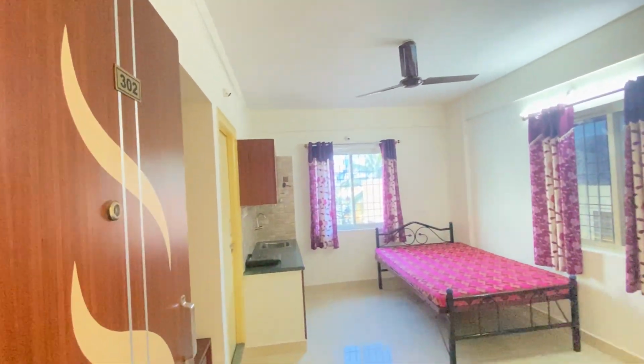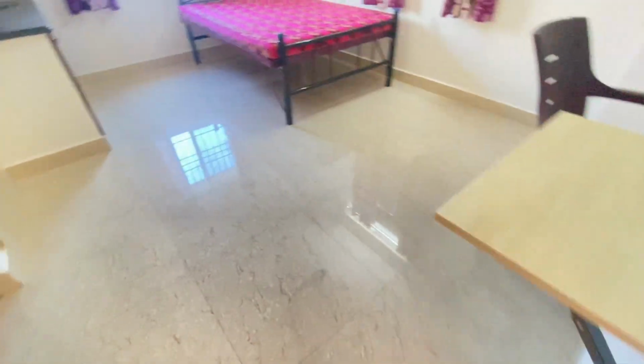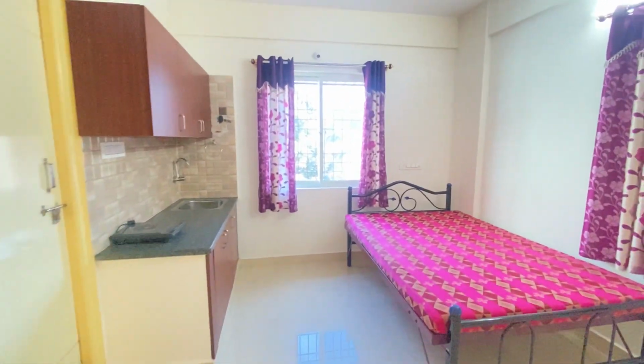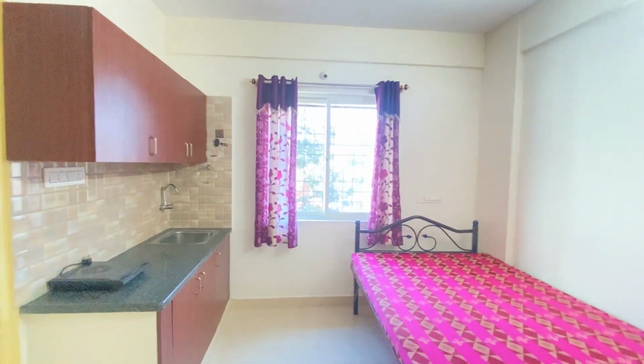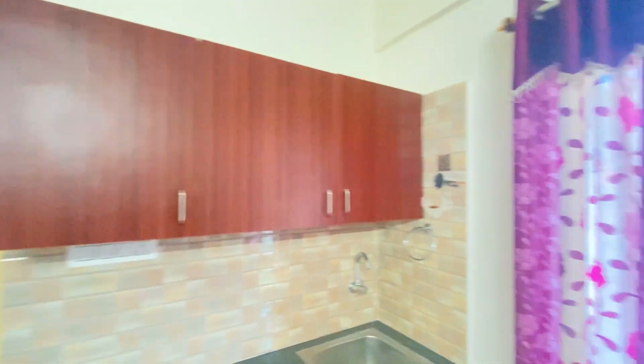1RK studio room close by Outer Ring Road. Our room has a bed, mattress and a TV, 32 inch TV, along with the induction and this mini kitchen has proper ventilation from every side.